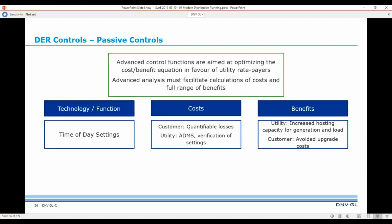So when we look at passive controls, we can have time of day settings. The good thing about time of day settings is usually the customer knows what their losses are going to be when they're curtailed, when they're not. But as the utility, if we're going to rely on the customer to impose these settings, we may want some kind of verification that it's happening. So the utility may need to start investing in ADMS for a lot of these technologies. But it does provide the benefits of increased hosting capacity for the utility, and it allows the customer to avoid upgrade costs if they can comply with those time of day settings.